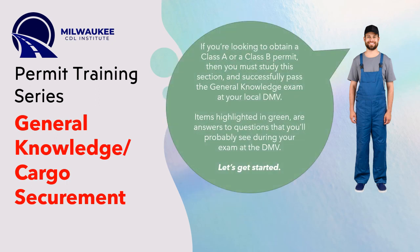If you're looking to obtain a Class A or a Class B permit, then you must study this section and successfully pass the general knowledge exam at your local DMV. Items highlighted in green are answers to questions that you'll probably see during your exam at the DMV. Let's get started.